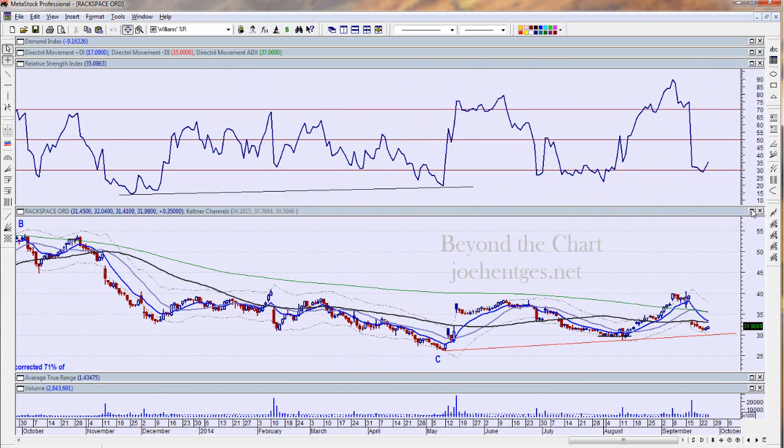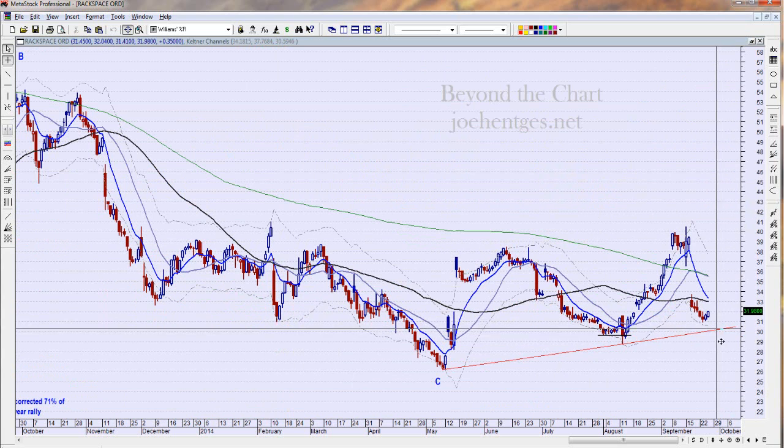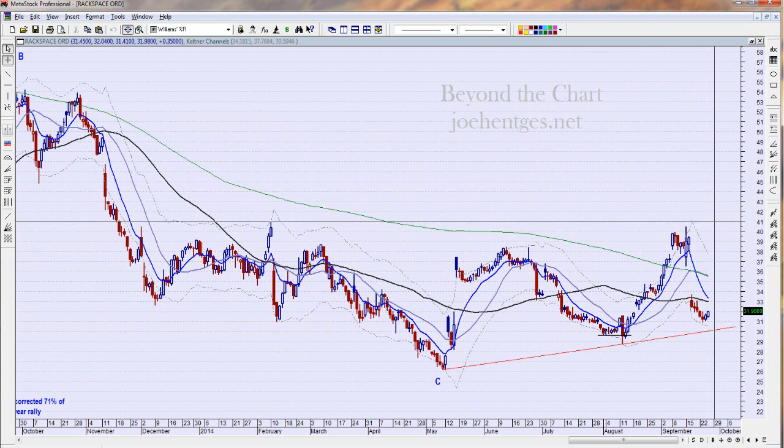So anyway, we're going to keep an eye on it. We'll watch, but if I had to place a bet, I would bet it's going to break this trend line before it breaks any trend line up here to the high side. So we'll watch and see what it does.